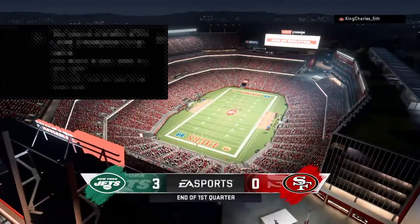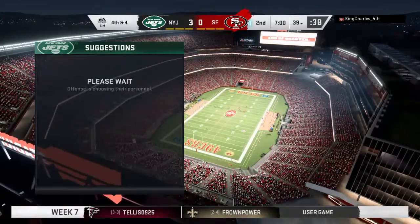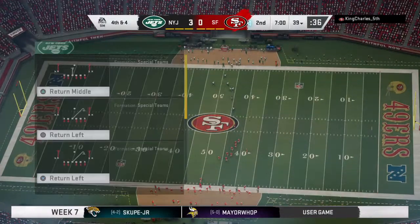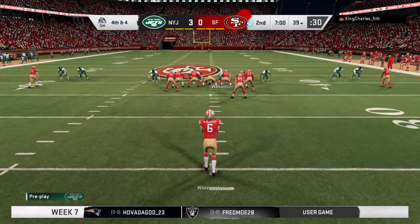The 49ers with the football here to begin the second quarter, but likely not for long as they're in punt formation to kick it away. Here comes the 49ers punter now as he'll punt it away for the second time.